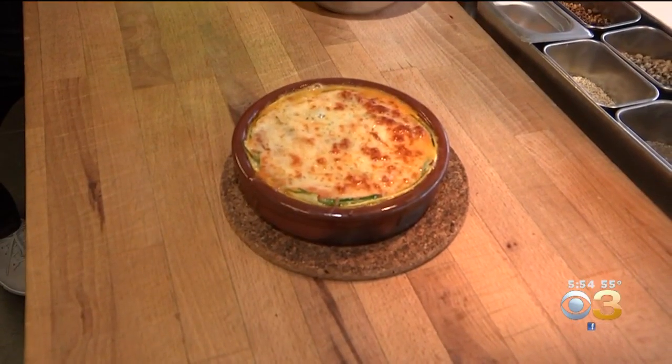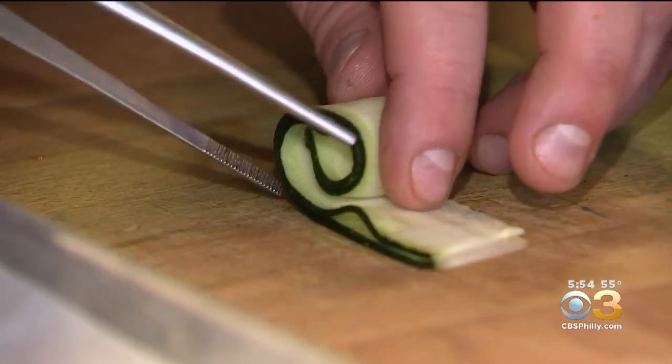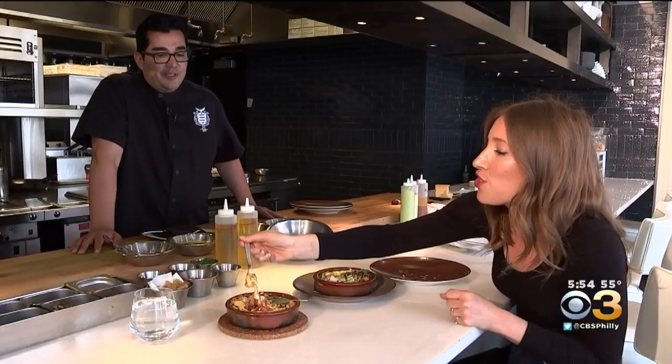While one has a bubbling gratin-style top and more tomato, the other has a blooming view of hand-rolled cured zucchini and salsa verde. But only one will make it on the menu. What's your decision? Can you turn around?